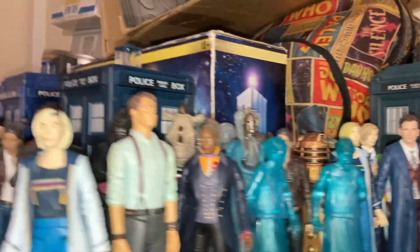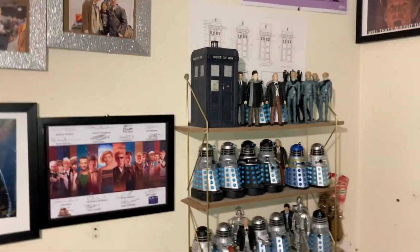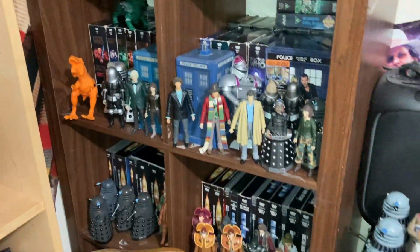So that is my entire Doctor Who figure collection, starting from basically over there, going all the way up there, then down there, and then along here, like round and in that glass cabinet around. So that is my entire Doctor Who figure collection.